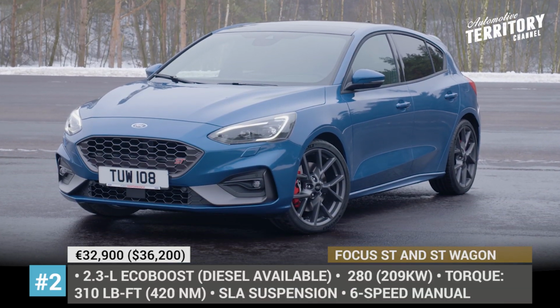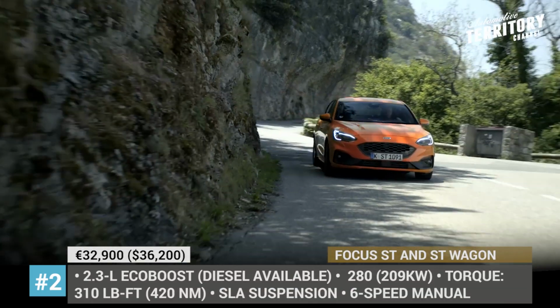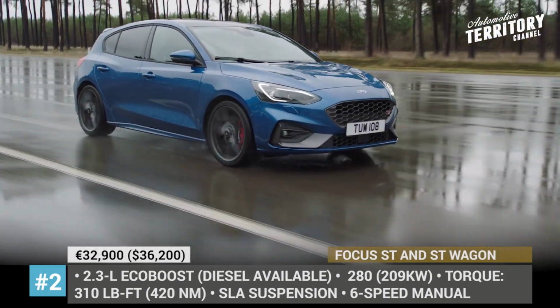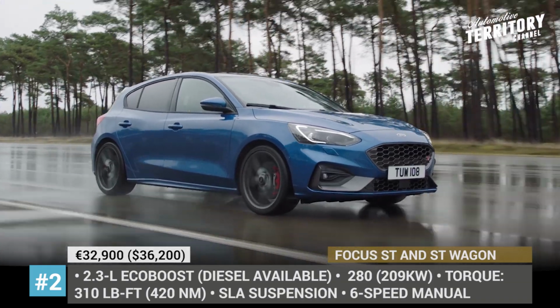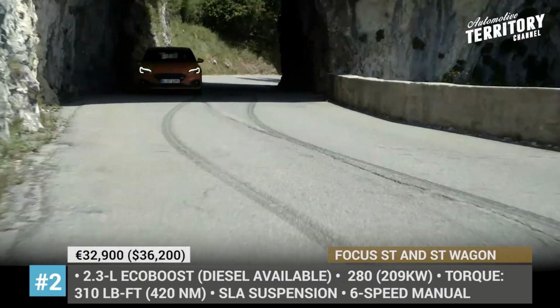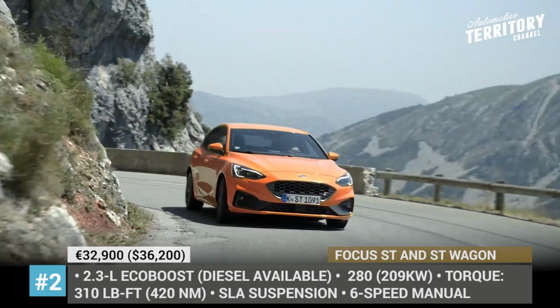Ford Focus ST and ST Wagon. Though discontinued in the US, the updated Ford Focus remains a popular model around the world. So in 2020, its charged ST version receives the 4th generation upgrades and adds a new wagon body style.